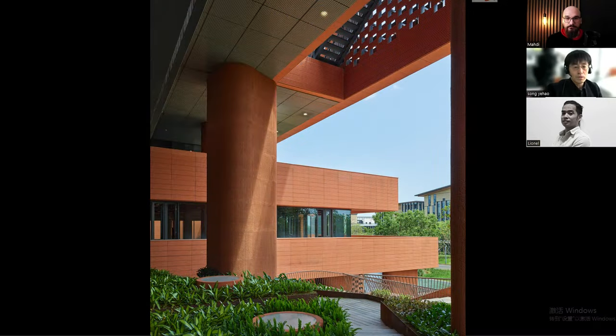Well, that's part of the pedestrian path. Oh, okay, just look back.